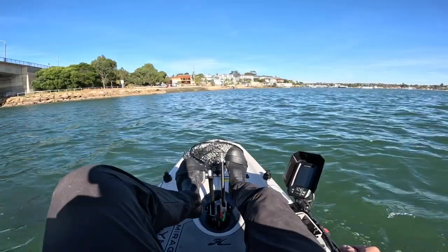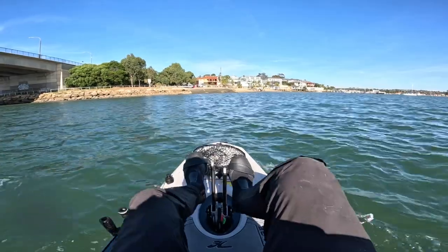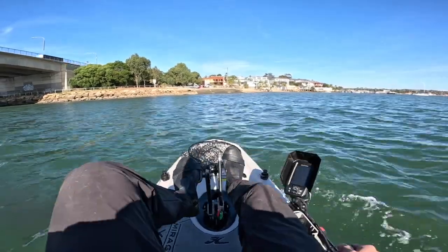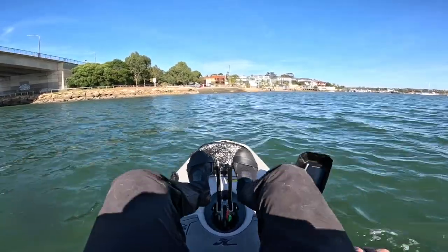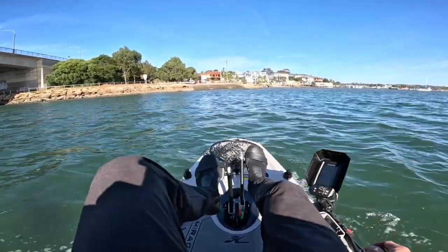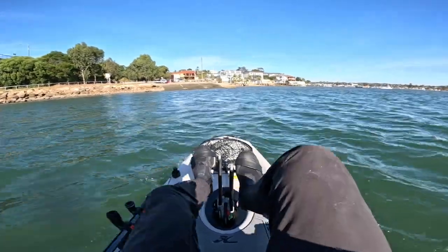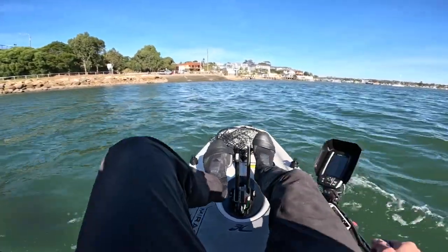That completes another great session around Captain Cook Bridge. So heading back in now. Tide's probably just about fully out now, or maybe a little bit more to run. But yeah, certainly had a great session and got stuck into some nice fish.